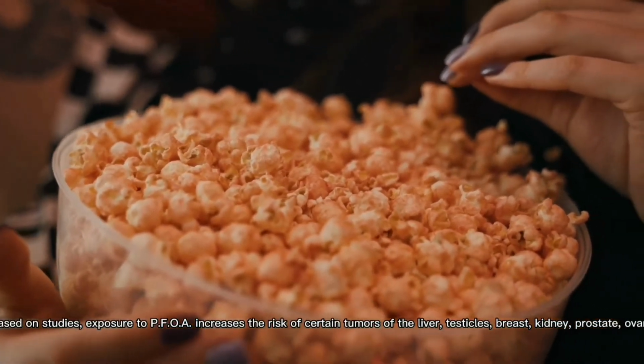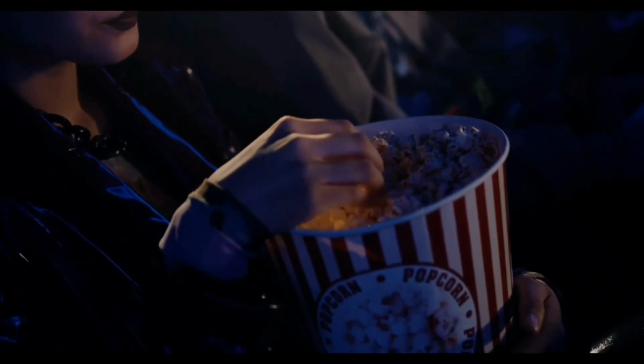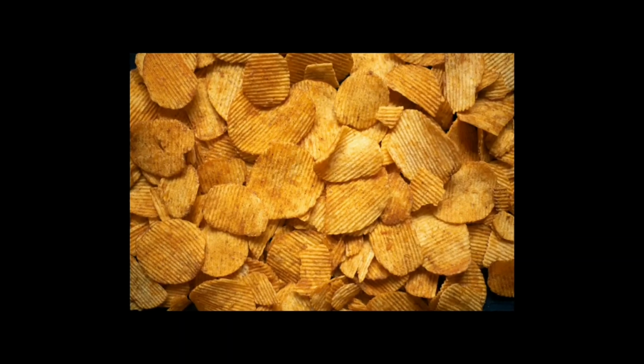Based on studies, exposure to PFOA increases the risk of certain tumors of the liver, testicles, breast, kidney, prostate, ovary, and bladder.